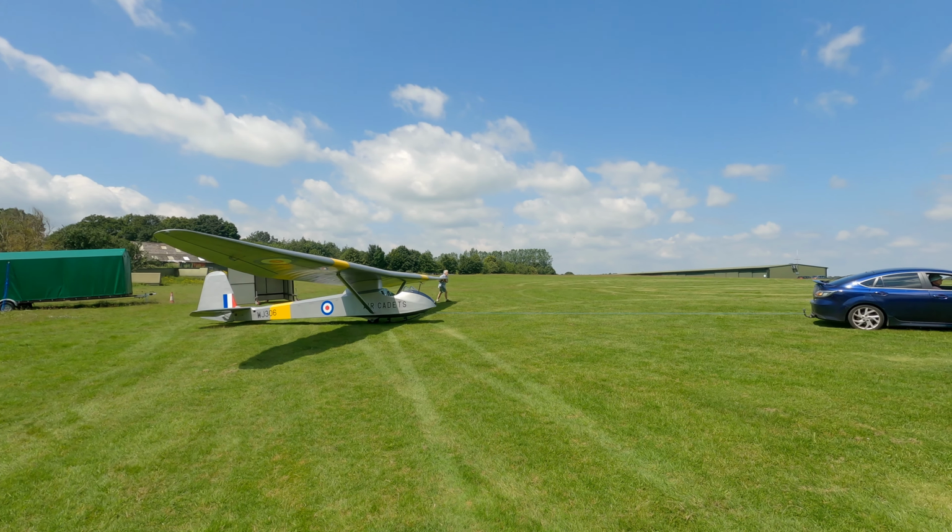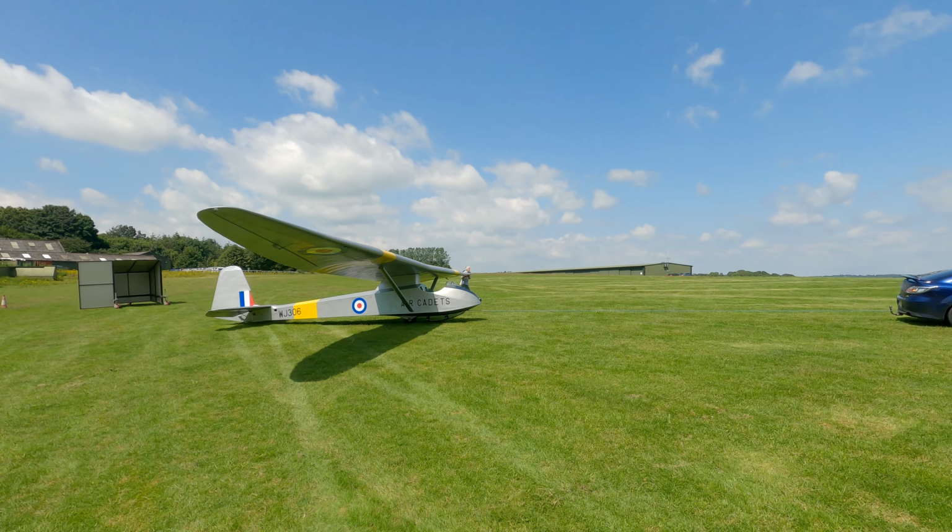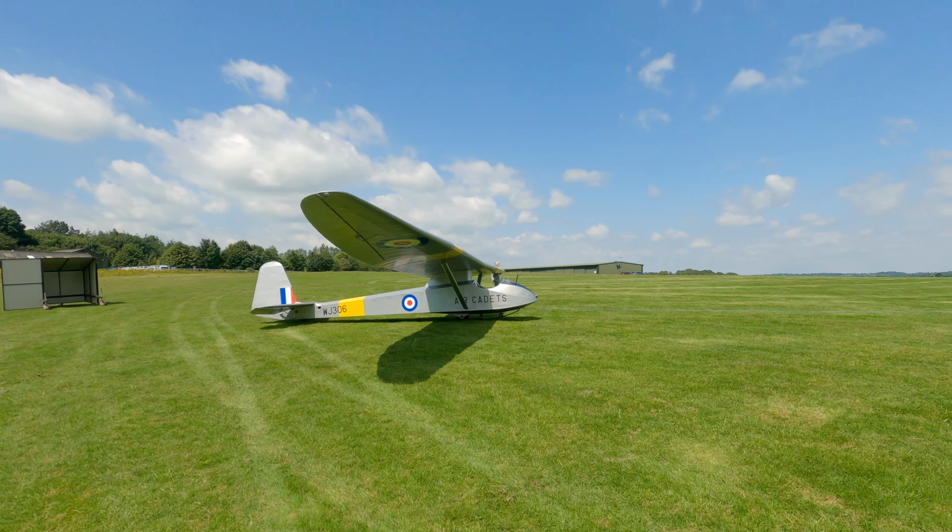I was delighted to be invited to fly in this beautiful aircraft, taking advantage of some good July summer weather.